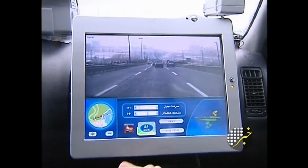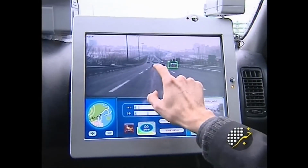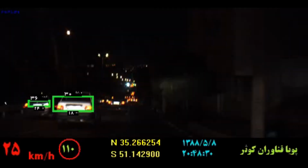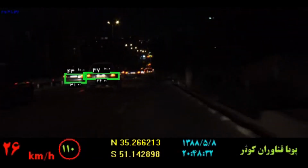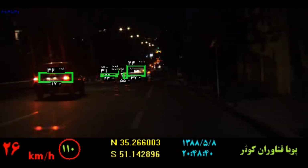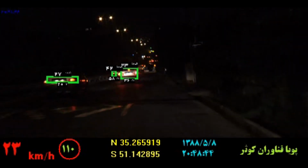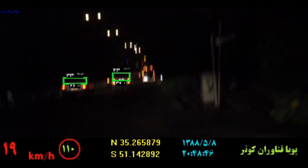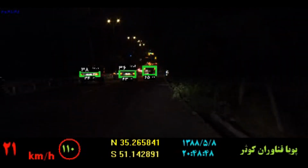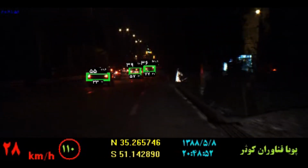Apart from automatically detecting all the passing vehicles by this system itself, a police agent can use it in manual mode to select any passing vehicle in front of the police car by touching that car on the touchscreen UI to know its speed, its plate, and its distance to the police car. And in the case of seeing any speed limit violation, he or she can penalize the offender driver.